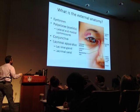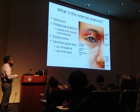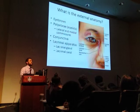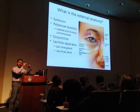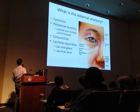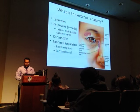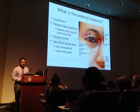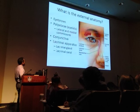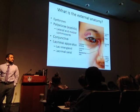All right? So the lateral and the medial commissures are the aspects where the two eyelids come together. A commissure is kind of like a connection point between the two eyelids, or what we call palpebrae. The conjunctiva of the eye is the tissue that covers the eyelid and the outside of the eyeball. And the mucus that's secreted by the conjunctiva also helps to keep the eye from drying out.